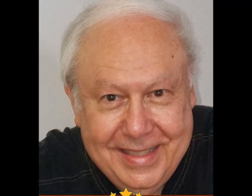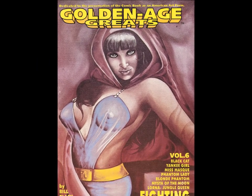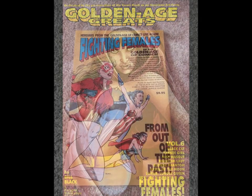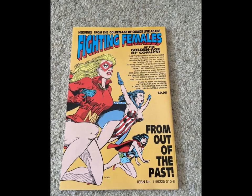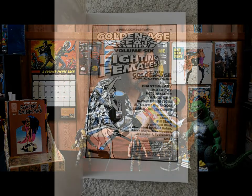All right, talking reprints. And here's Bill Black, and he was pretty much a master of reprinting material. Golden Age Greats was a book that he brought us, and this one features those fighting females, as seen here on the back. Who are they? Let us know in the comments section below. No prizes, but, you know, you'll feel good about yourself nonetheless, just for knowing.